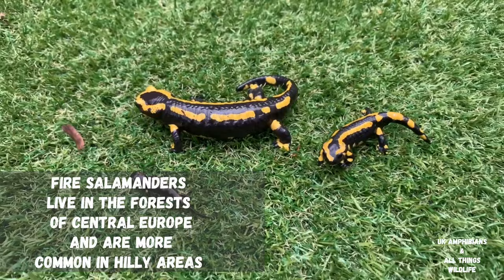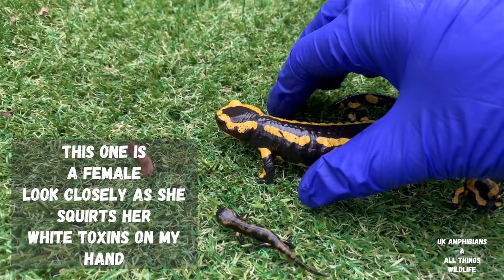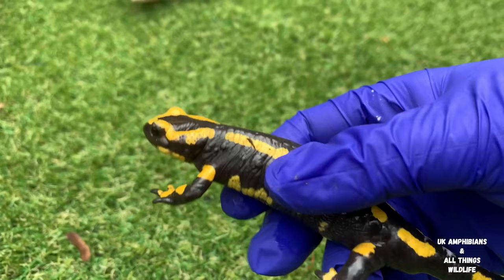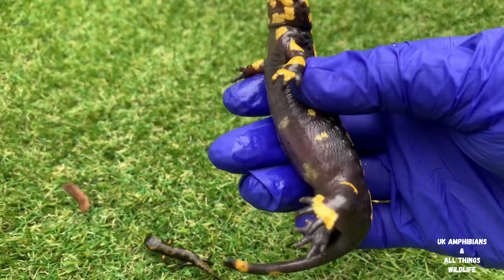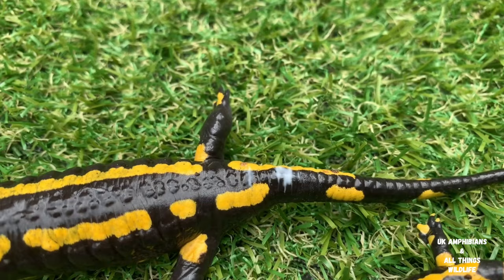Fire salamanders live in the forests of Central Europe and are more common in hilly areas. This one's a female. Look closely while she squirts her white toxins on my hand. This is a defense mechanism to deter predators. Notice the white residue on the back of the salamander. This is the toxins produced by the salamander.